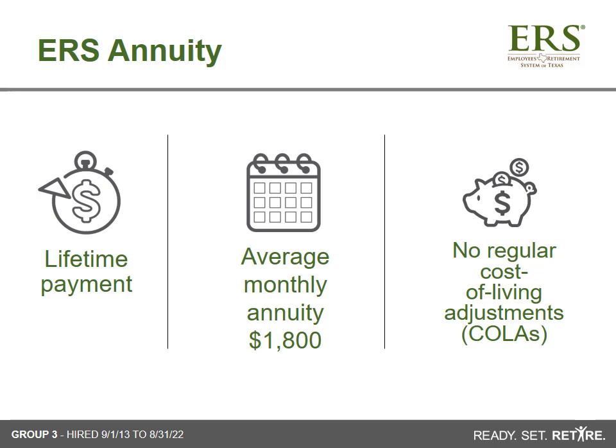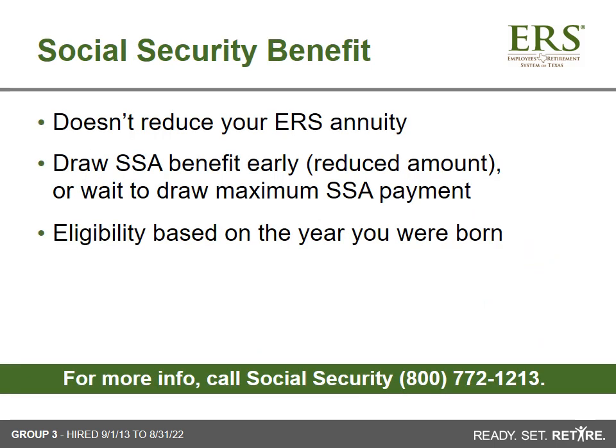There is no provision for regular cost of living adjustments, or COLAs, if the fund is actuarially sound and would remain sound after a COLA or an additional retirement payment, sometimes called a 13th check. There's a possibility that retirees could receive an increase or an additional payment. However, there is no guarantee, and we advise that groups 1, 2, and 3 not plan on increases to their annuities or additional payments. In fact, ERS retirees haven't gotten a COLA or an additional retirement payment in more than 20 years.